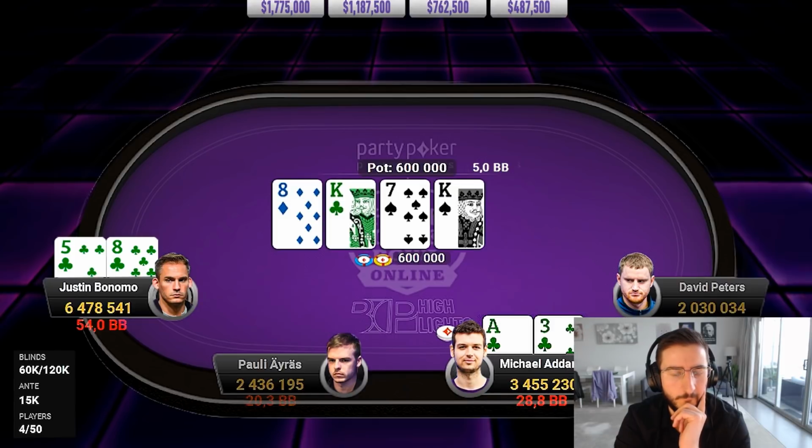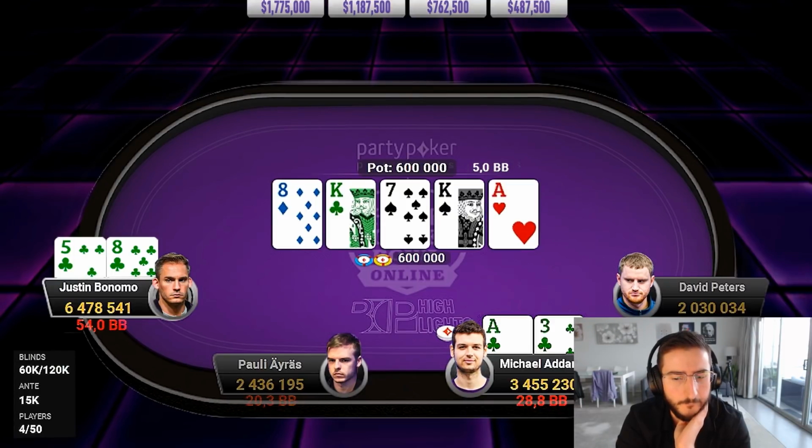What size are we going to see? We're going to see a check back here with the backdoor clubs. I guess it's a board that connects well with big blind, the 7-8. You have a lot of cards that wrap around that. Gut shots, pairs. I mean, Bonomo should be defending all these king-x here, being chip leader as well.